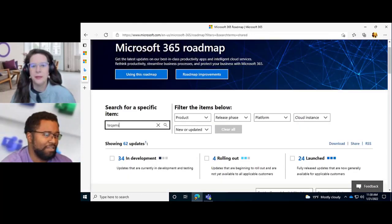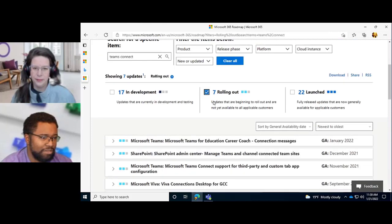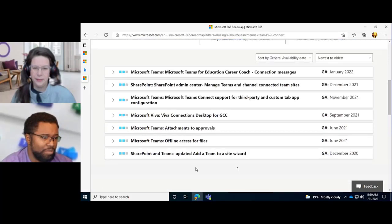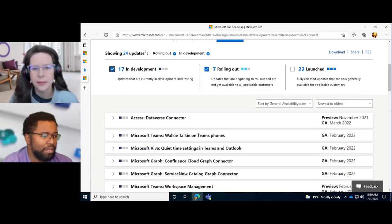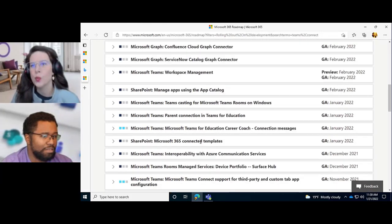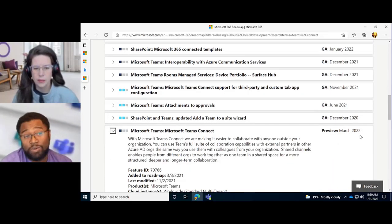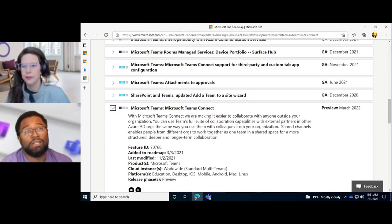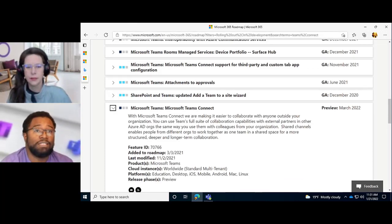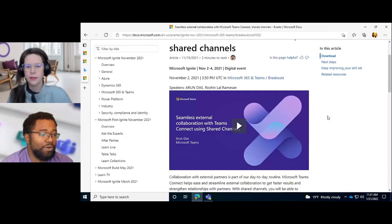Teams Connect, and rolling out. Let's see. Support for third party... Is it still in development? In development, it could be. Microsoft Teams Connect, so preview is March. So we're a ways out for everybody, not just government. So we've got a ways to go. But if you look at the link Stacy put in the chat, there's a good one if you want a little info about how that would work.